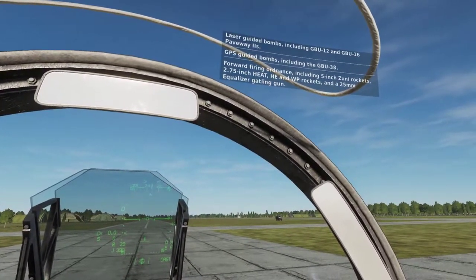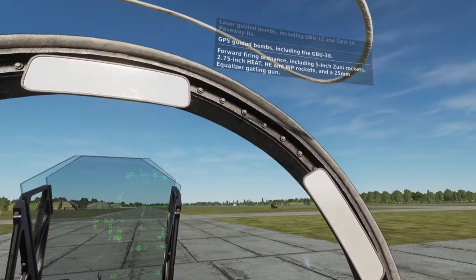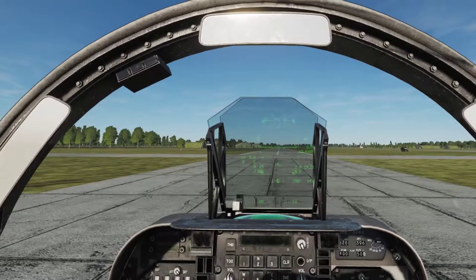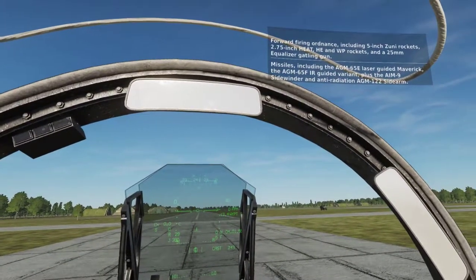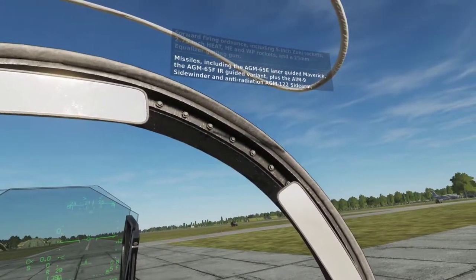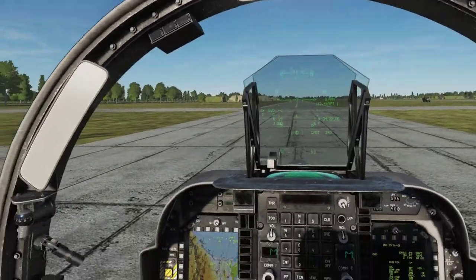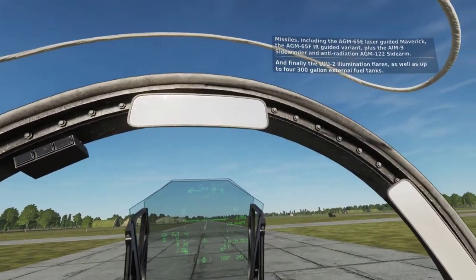Forward-firing ordnance, including 5-inch Zuni rockets, 2.75-inch HEAT, high-explosive and white phosphorus rockets, and a 25mm Equalizer Gatling gun. Missiles, including the AGM-65E laser-guided Maverick, the AGM-65F IR-guided variant, plus the AIM-9 Sidewinder and anti-radiation AGM-122 Sidearm. And finally, the LUU-2 illumination flares, as well as up to 4 300-gallon external fuel tanks.